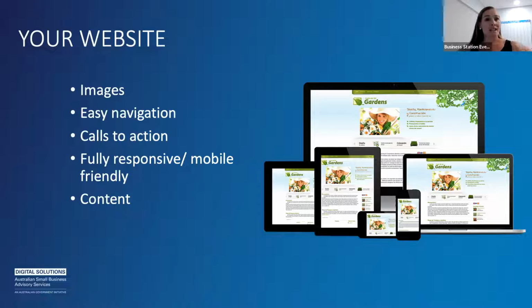Navigation, is your navigation easy? Have you tested your navigation with family and friends that are trying to buy something from your site? Can they move around your website and make purchases, inquiries, or whatever it is that your website is aiming to do? Strong calls to action are really important.